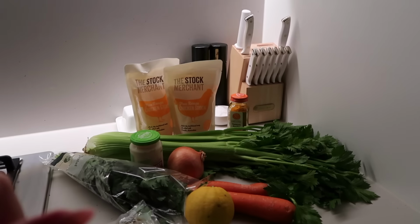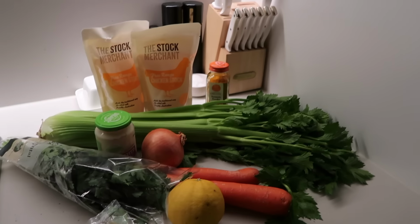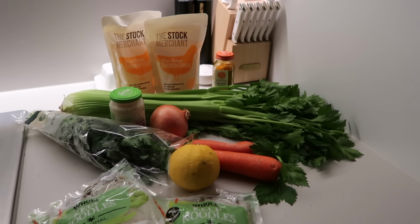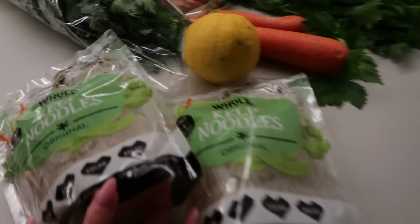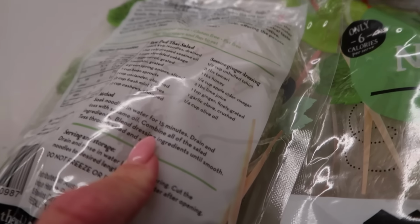I'm going to add my chicken stock, let that come to the boil, and then I'll place my chicken in there and just poach it for 16 to 20 minutes, however long it takes. And then I'm just going to shred the chicken up, add the noodles in as well. I'm going to do these noodles separately, and then I'll just add them in at the end because I think they have specific instructions. Soak noodles in water for 15 minutes. Yeah, so I'll do that separately. I just won't toss them with the sesame oil obviously, but yeah.